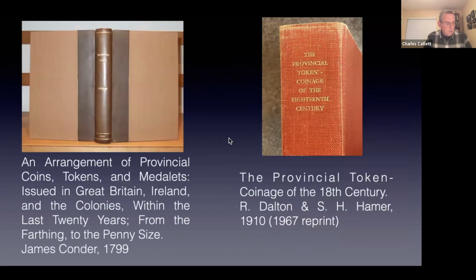So most of you know what Conder tokens are. They're tokens produced in the 1790s when there was a shortage of mint-issued small change. The term originates from James Conder, who wrote the first catalog of these tokens. You can get an original copy of his book on occasion. This picture was from Abe's Books. It was available for about $400 just a couple weeks ago. So I don't own one yet for my library, but probably will at some point.